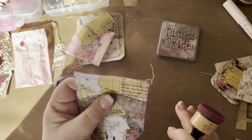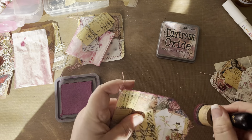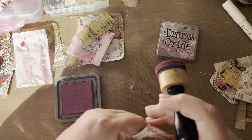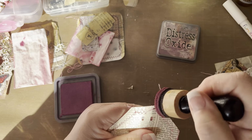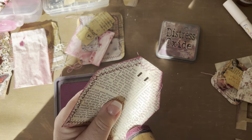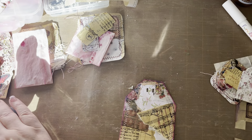I haven't got my glass mat there, otherwise I would have done it like I like to do it with my glass mat. There it is. It's just to the side of me, stood up against the wall. So excited about getting my new craft room. How amazing is that going to be?